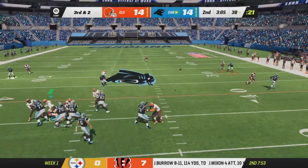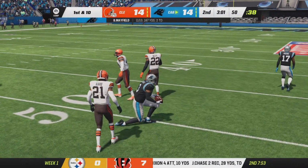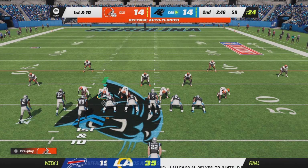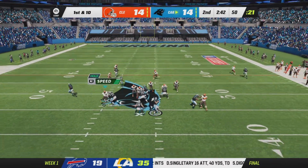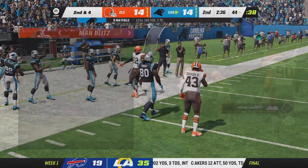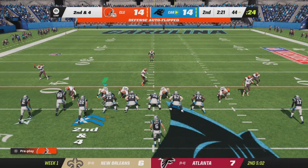Mayfield on 3rd and 2. Got his man, Robbie Anderson. And he is going to have a Panthers first down as they're able to get the 3rd down conversion. Mayfield now from the 50. Catch here, left side, Thomas. And they're going to get this to about the 44-yard line. Working with his 2nd and 4.